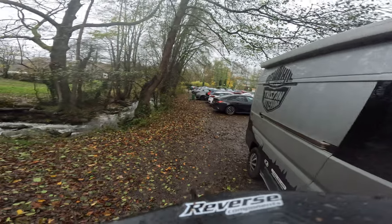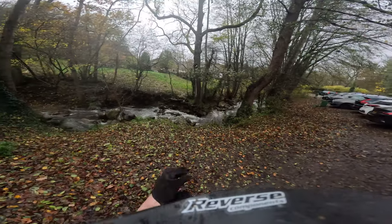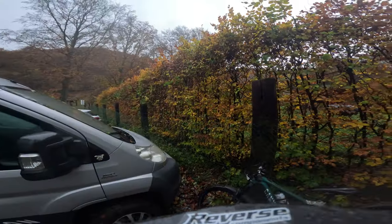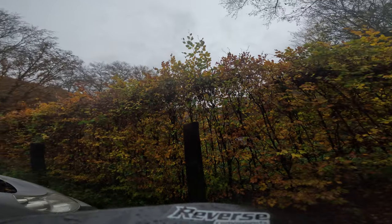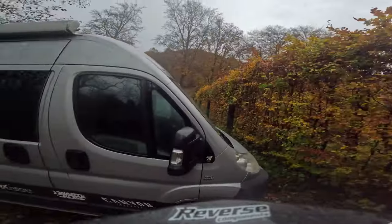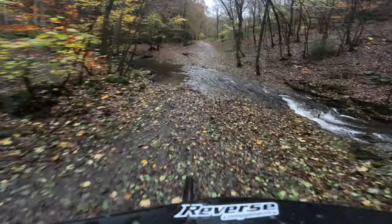It's already starting to get a little bit dark. It's so cold. Oh my god. Yeah, we'll see how long I can still ride with this, with the sun already going down very quickly. Oh, it's so cold.